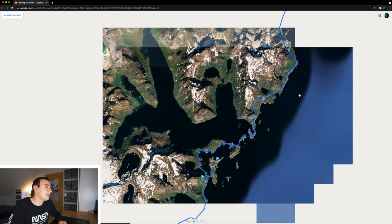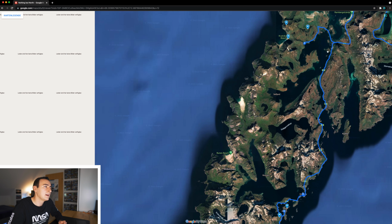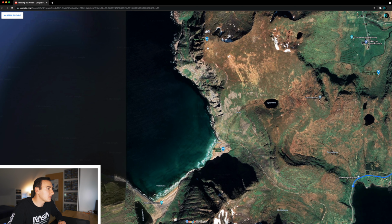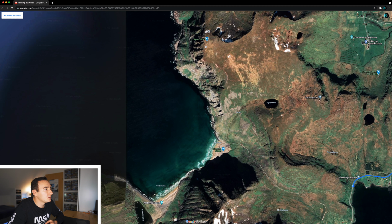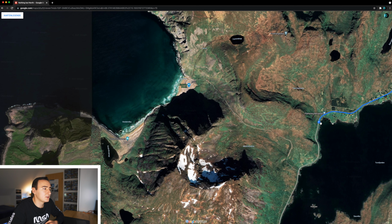So we continued driving in the early afternoon here to Fredvang, where we parked the car, and then we took a hiking trail up here and then over here to the mountain named Ryten. And from there you have a great view on the Kvalvika beach, which is also a very famous site on the Lofoten. And we took a few photos here and then hiked down to the Kvalvika beach, checked that out, and then walked over here back to the car.